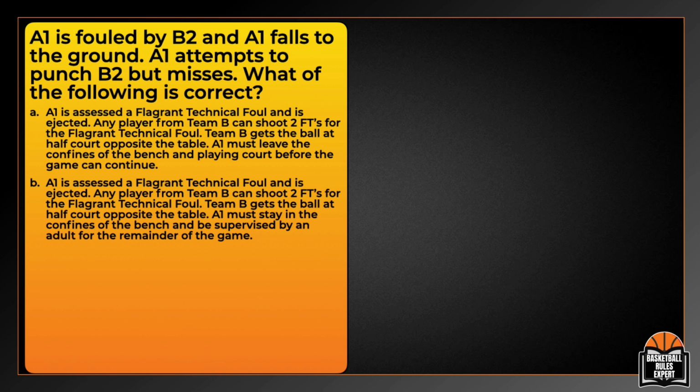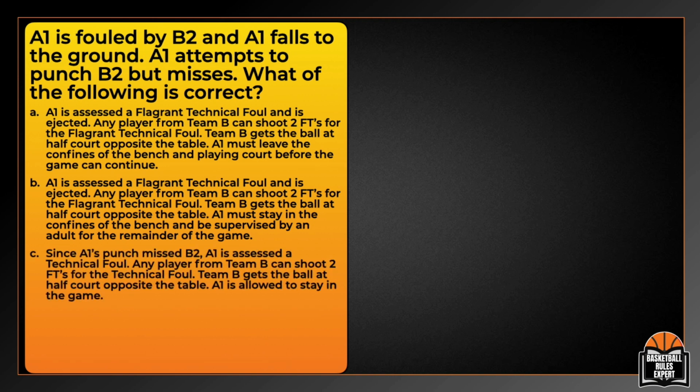B, A1 is assessed a flagrant technical foul and is ejected. Any player from Team B could shoot 2 free throws for the flagrant technical foul. Team B gets the ball at the half court opposite the table. A1 must stay in the confines of the bench and be supervised by an adult for the remainder of the game. C, since A1's punch missed B2, A1 is assessed a technical foul. Any player from Team B can shoot 2 free throws. Team B gets the ball at the half court opposite the table. A1 is allowed to stay in the game.